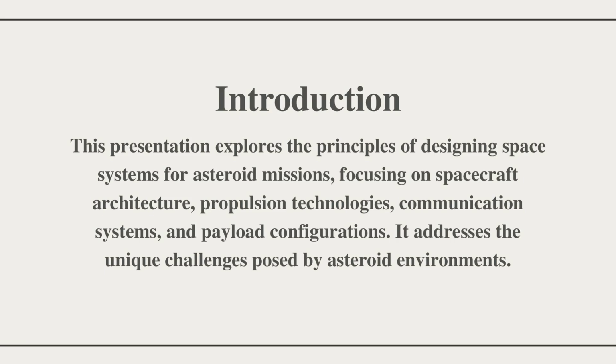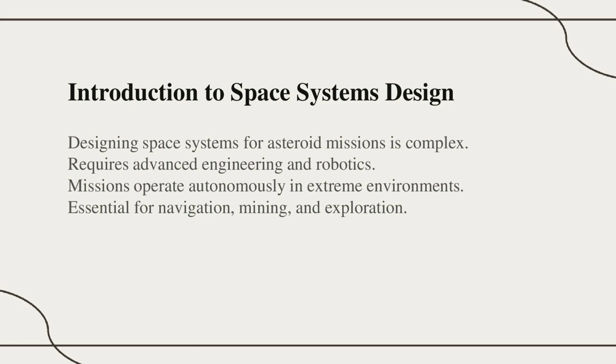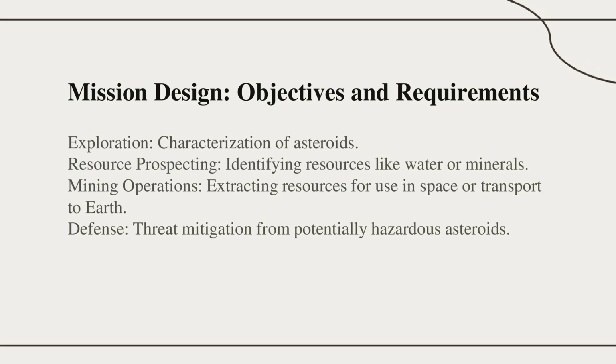Navigating those crazy, vast distances. And then all this cutting-edge tech: mining, resource extraction, even planetary defense. So, interacting with these asteroids, not just looking at them. Exactly. It's about studying them and potentially even using those resources. It's amazing to think about.